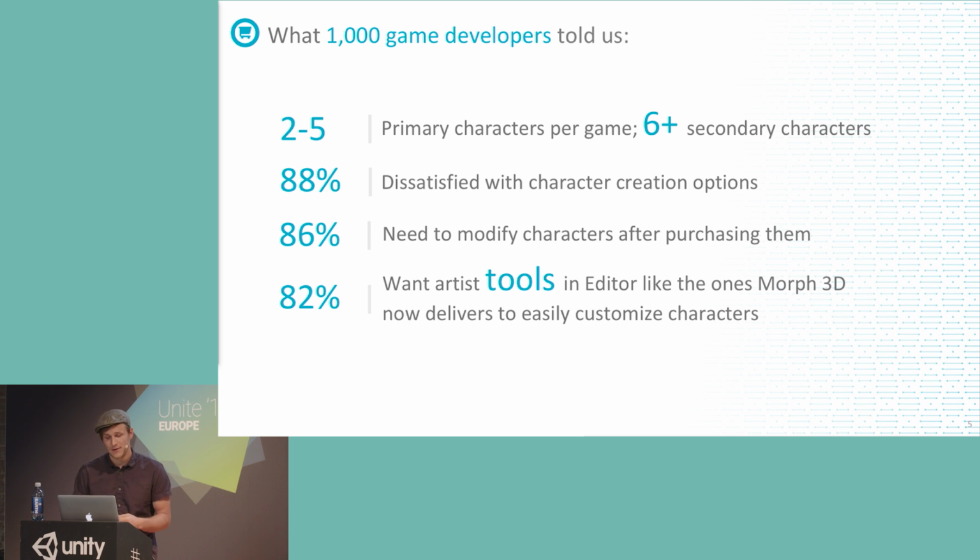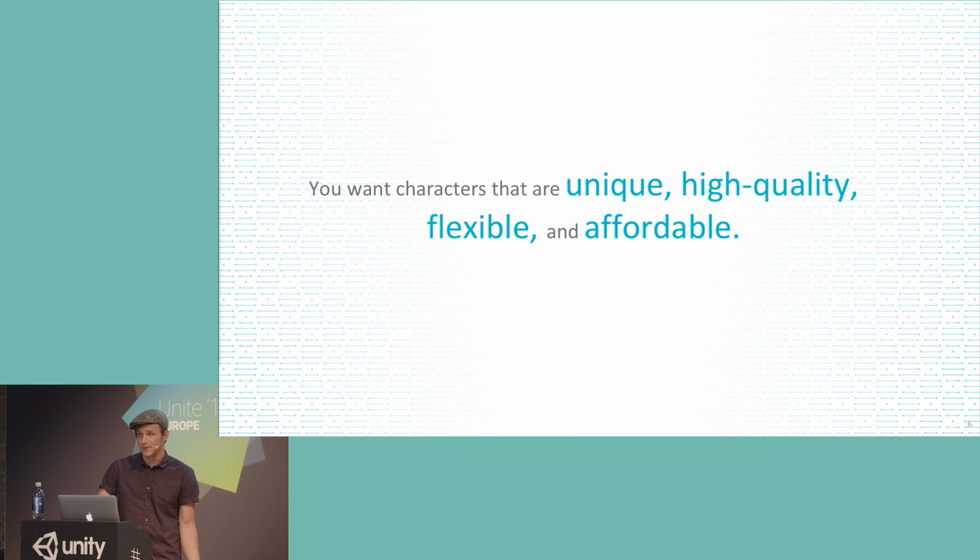So we surveyed a lot of developers. We learned a lot about what the Unity community was doing for their games. There were the character-centric games. They needed 2 to 5 primary characters and 6+ secondary characters. And ultimately, there was just major dissatisfaction across the board in regards to the means for them to create their characters. So that's what we set out to do. So with Morph3D, we set out to create a system that lets you as indie developers create unique, high quality, and flexible models that are dynamic and ultimately very affordable to produce.